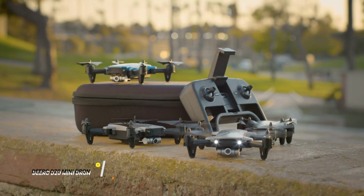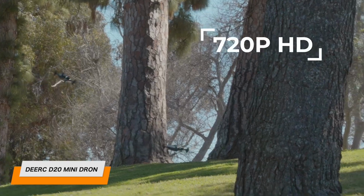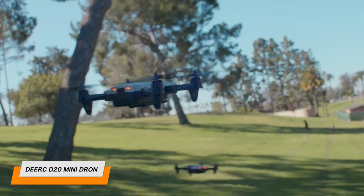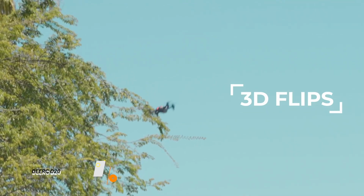For fun, casual flying, the DEERC D20 Mini drone is a great pick for kids and beginners. It features a 720p FPV camera that lets you stream and record videos in real time, making it an awesome way to explore the skies.